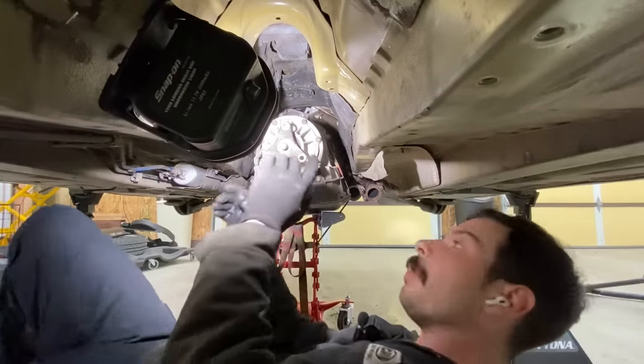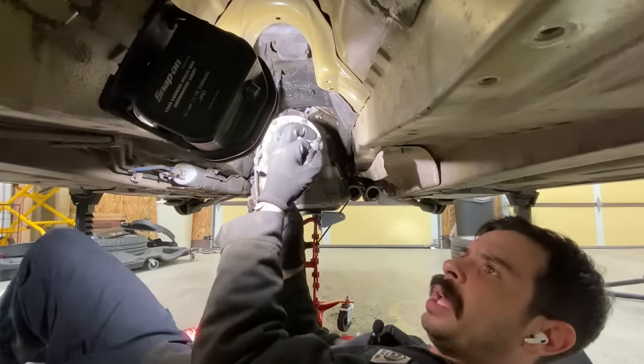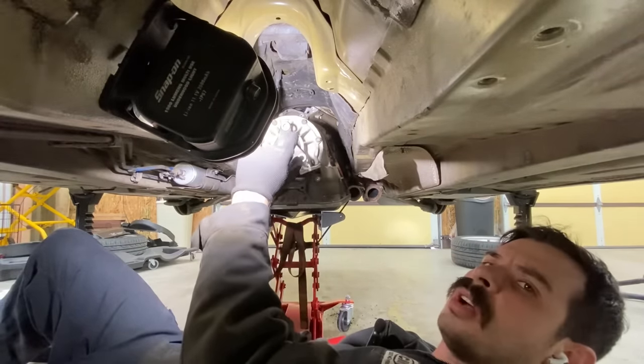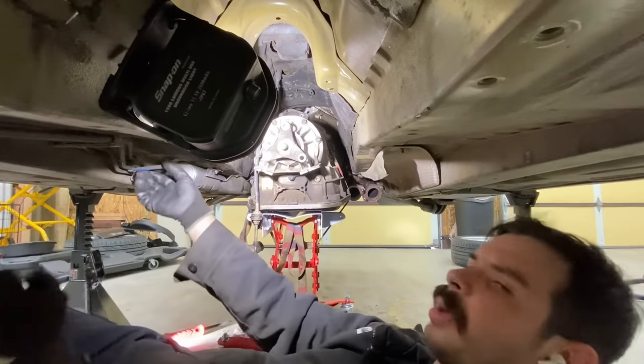One thing that always happens is that starter gets stuck in the transmission and it has a pin that locks into the trans. So take your trans extension, put a hex socket on it, line it up to that pin, hit it with the hammer and knock the pin out of the bell housing.